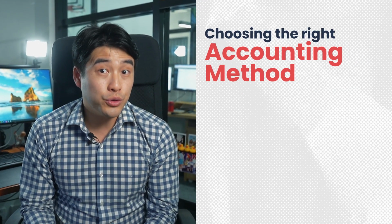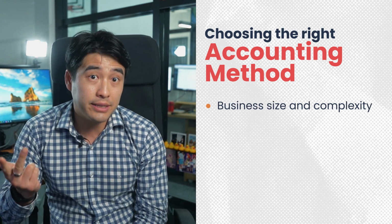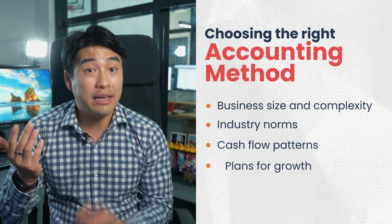The best method for you depends on these factors: business size and complexity, industry norms, cash flow patterns, and plans for growth. For example, if you're a small service-based business with consistent cash flow, cash accounting might suit you best. But if you're a growing business with large inventories or long-term projects, accruals accounting could probably provide a more accurate financial report and potentially save you in taxes.